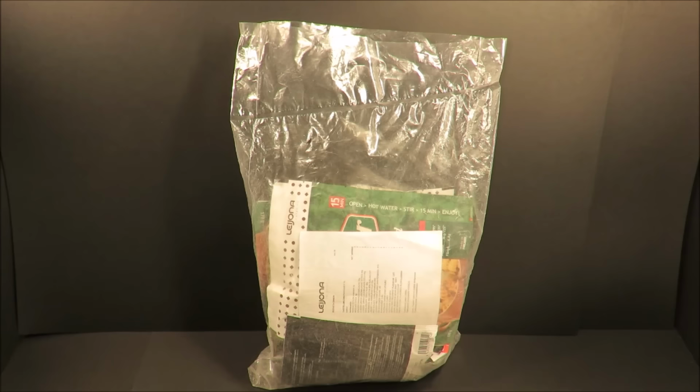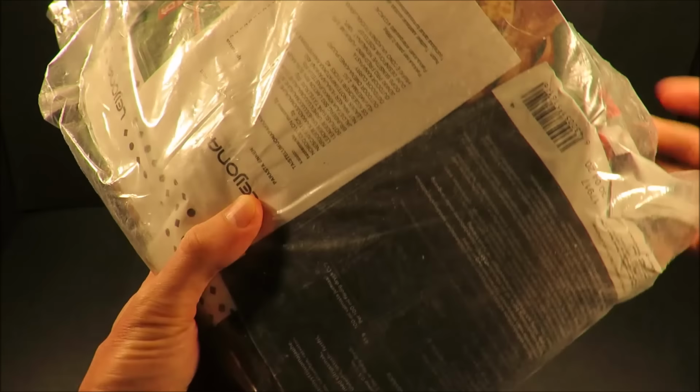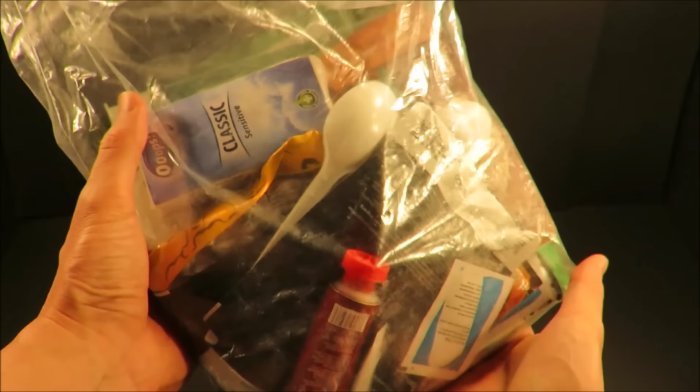This is a Finnish Defense Forces 24-hour combat ration. It weighs only 2 pounds, 13 ounces, yet it contains 4,131 calories. With freeze-dried main courses and a high calorie content, this ration is perfect for cold climate operations. So let's give it a look.